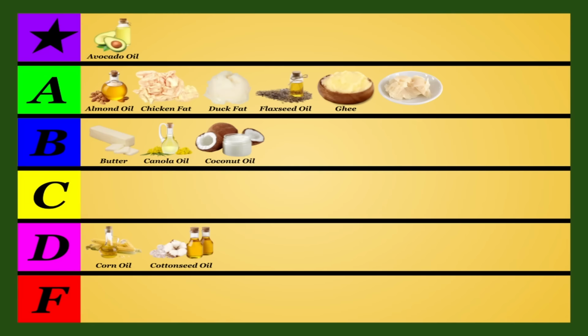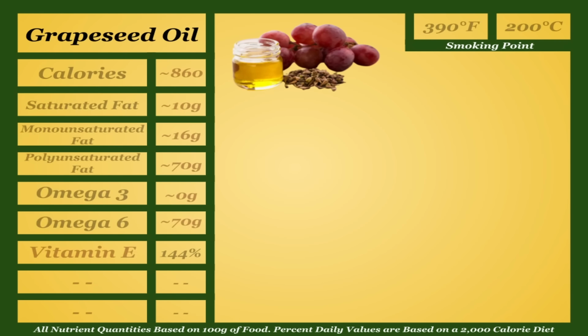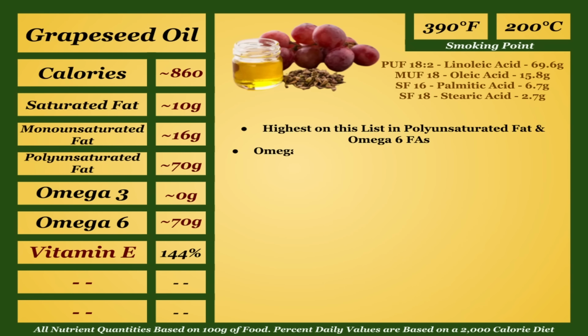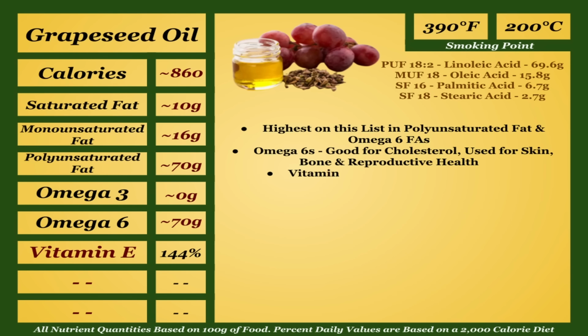in the A tier. Grapeseed oil is mainly made up of polyunsaturated fats. In fact, it's the highest on this list in polyunsaturated fats and by extension omega-6 fatty acids. Those omega-6s, namely linoleic acid, are overall good for cholesterol and play key roles in skin, bone, and reproductive health. And grapeseed oil is high in vitamin E, an antioxidant known for its skin health benefits.